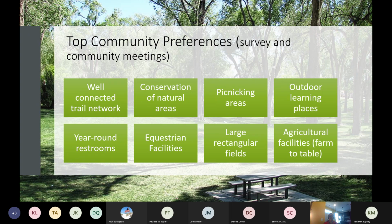They wanted to see some farm to table. I remember someone was talking about some hydroponics. So you definitely have the space to do these things. It's just a matter of when and how you want to have them done, whether you want to phase these out, take some of the lower hanging fruit ones first, or how you want to go about doing this. But these were definitely the ones that stood out based on my experiences with the community and the data that you guys provided, the summaries from the survey and the community meetings.